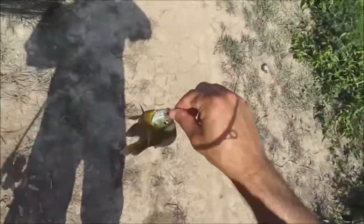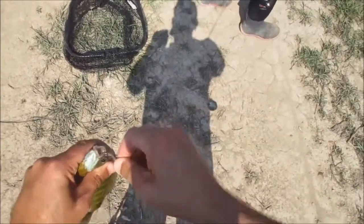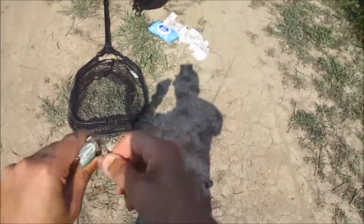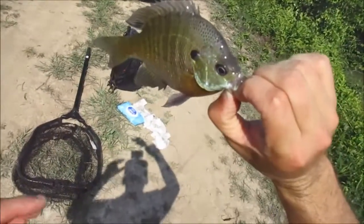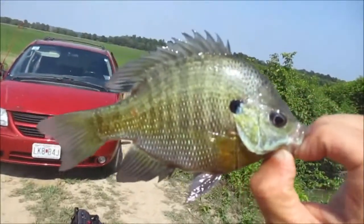Guys, finally one that didn't swallow the hook for me. I switched to a bigger hook, like a crappie hook. And I miss more fish, but when I get one, it don't swallow the hook. So problem solved, it looks like. Not nothing compared to the one she just had. But nonetheless, half decent bluegill.